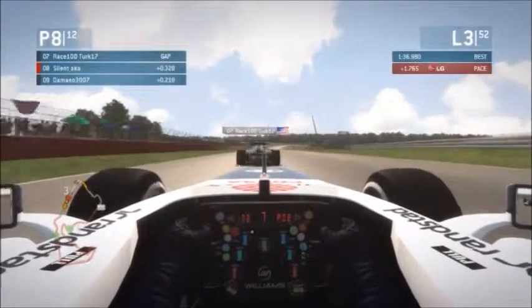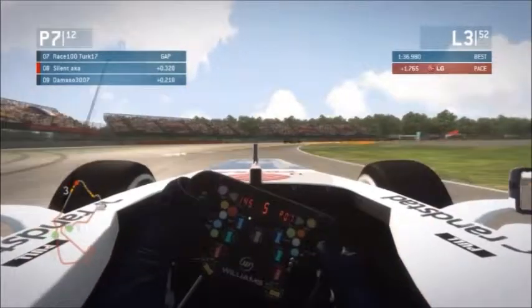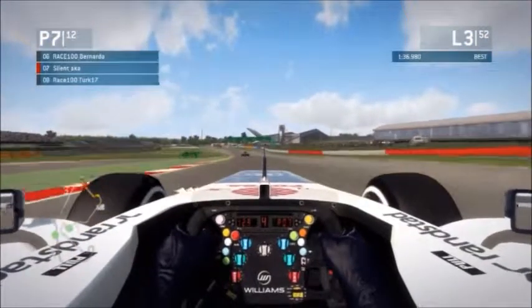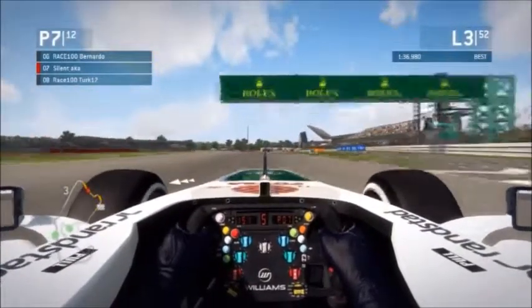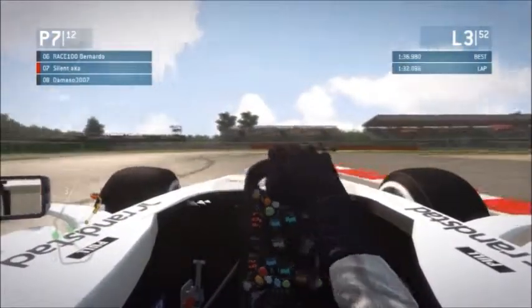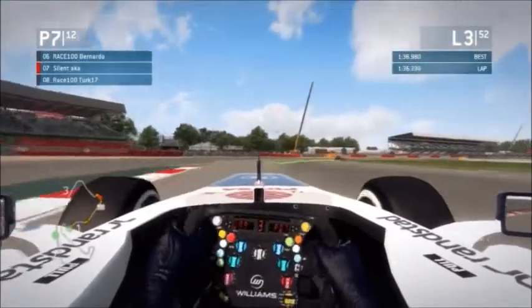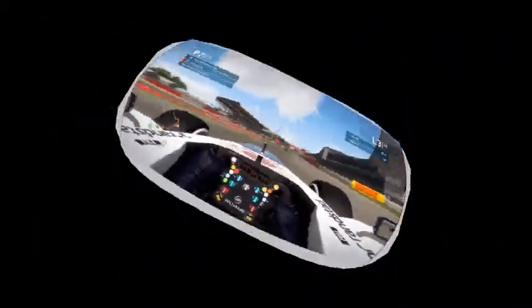Turk Paul then off at the end of those sections of corners, and now Silent's going to take Turk for 7th place, and Damaso looking to follow him through as well. Can Damaso follow Silent past Turk? It doesn't look like it. Turk still trying to come up the inside. Silent gives him room on the outside. And Damaso now is the one fighting Turk for 8th place. Silent looks like he's got the position.